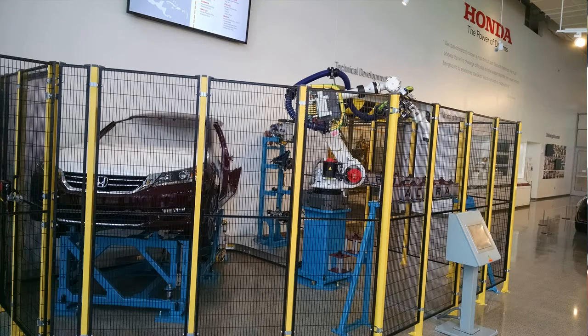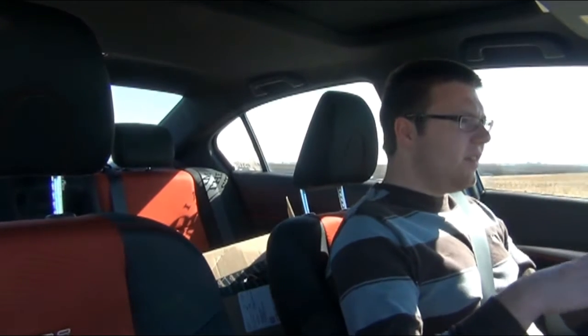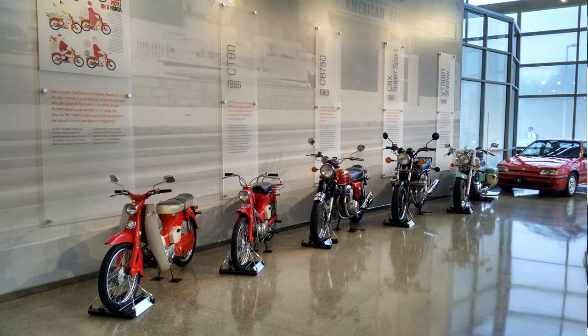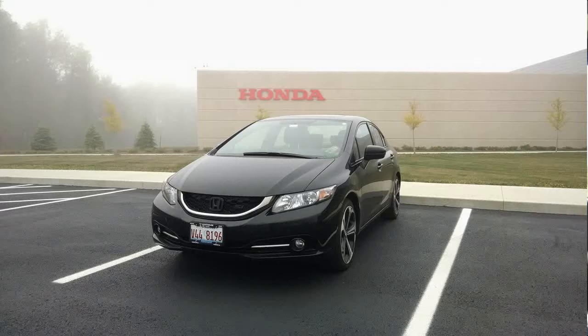It was really cool, and they had a brief little demonstration of that, and it was just a great time. They have a few different vehicles on display, like I said, and each one has a little story with it and why it was important, and what new features it brought to the market at the time. So that was really cool, and I was very, very impressed with the museum.